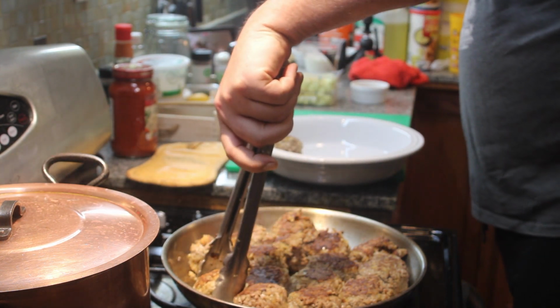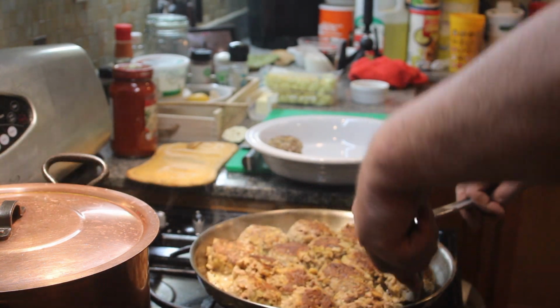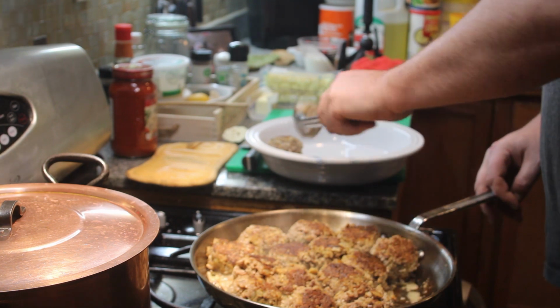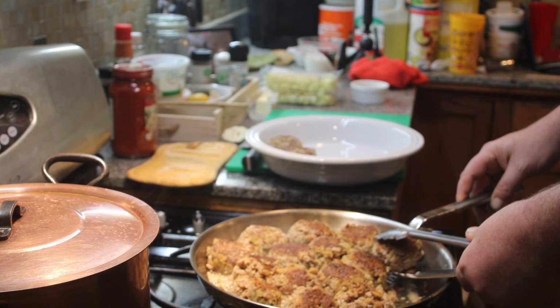Just wiggle them a little bit, they'll pop free. Come underneath. Find yourself an area where you can get a hold of them. Should be nice and golden brown.